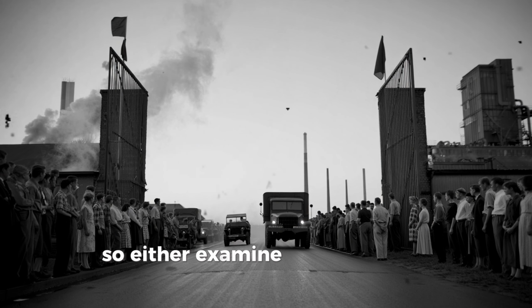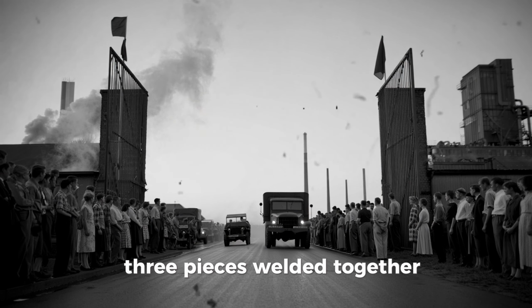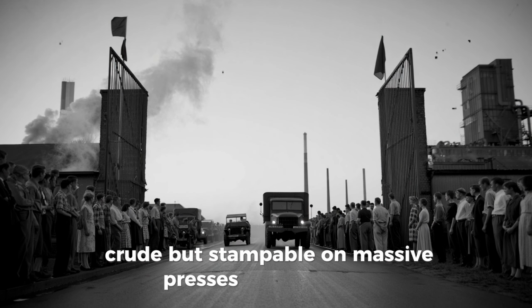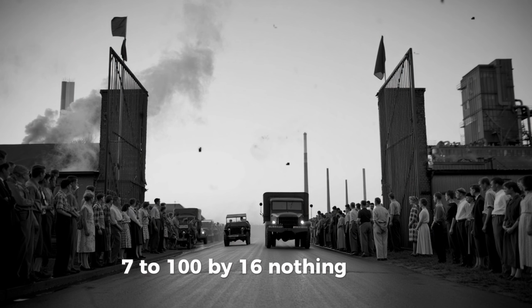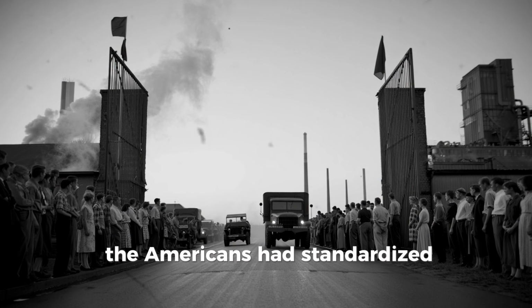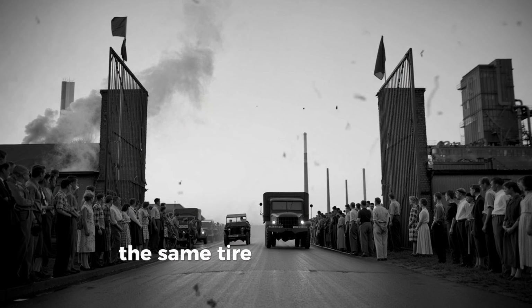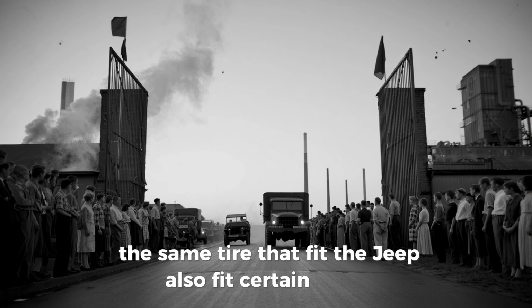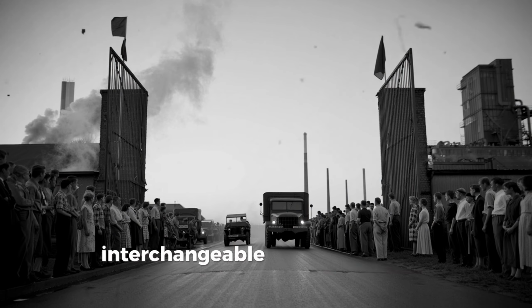Schneider examined the wheels and tires. The wheels were stamped steel, 3 pieces welded together, crude but stampable on massive presses at high speed. The tires were bias ply, size 7.00 by 16, nothing special, but intelligence indicated the Americans had standardized this size across multiple vehicle types. The same tire that fit the Jeep also fit certain trucks. This meant simplified logistics, interchangeable spares.